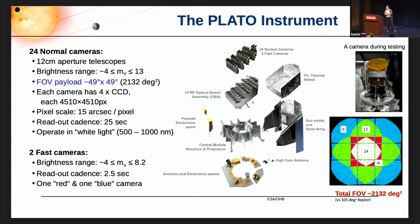So the instrument of Plato, as I said, will have 26 cameras. So it is 24 normal cameras, whatever that means. So there are 12 centimeter cameras, with a 25-second readout time. But then we'll have 2 fast cameras as well that will look at the very, very brightest and with 10 times as fast readout, hence why it's called a fast camera. Now, it's operating in the optical, and then you can see a mosaic there of what the field of view actually looks like.